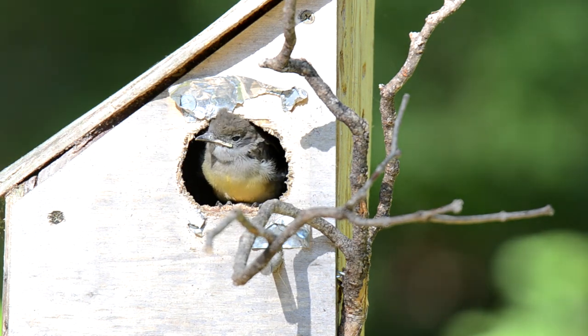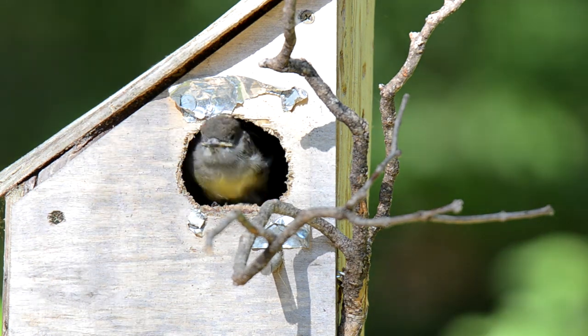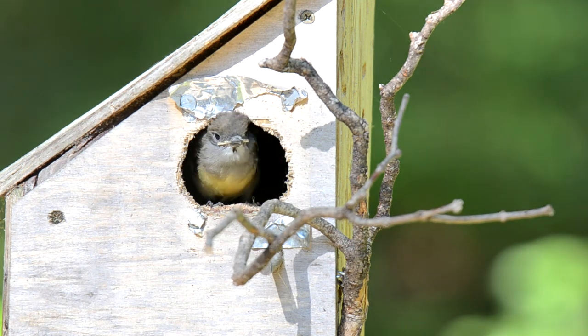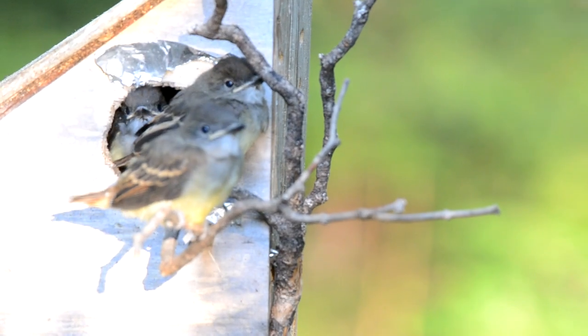Now the nestlings are beginning to look outside the nest and explore the world as they prepare to fledge. As you'll see, there are three in total, and the first one to fledge is actually behind the front bird.